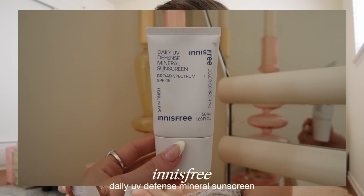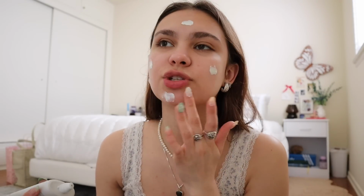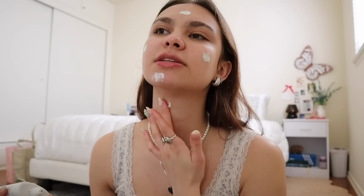I like it. After the base face milk, I'll go in with my sunscreen. I've been using this one from Innisfree. It's the Daily UV Defense Mineral Sunscreen, and this has SPF 45, which is way higher than the sunscreens I've used previously. I've been really liking this one. The only thing is that it does leave a little bit of a white cast, but no big deal, honestly. This one also has a little bit of a green tint to it, which cancels out any redness on my face.